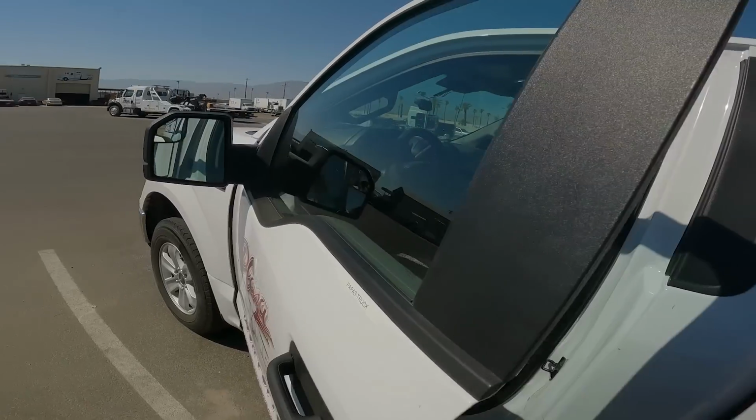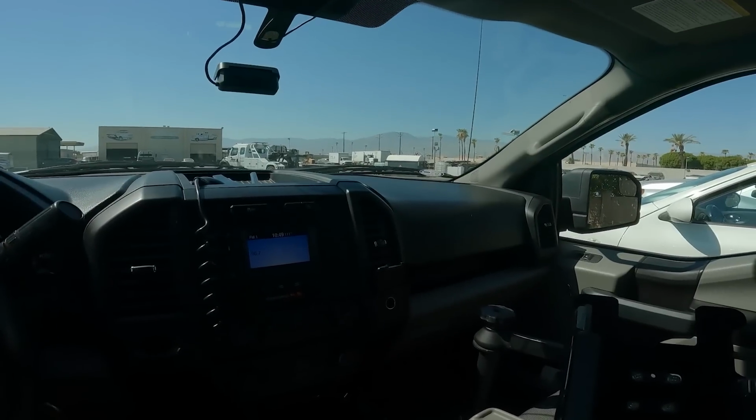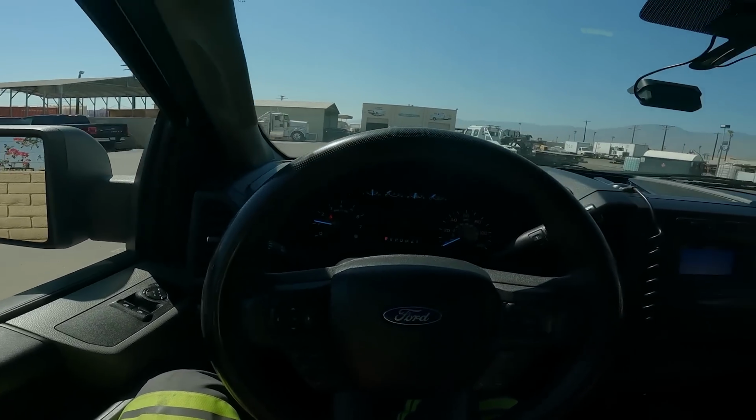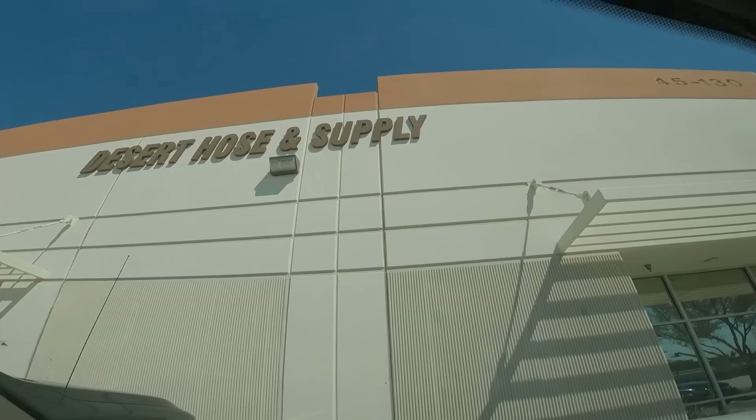All right, this will be my chariot to the hydraulic shop. I don't drive the battery trucks very often because I don't do battery installs, but Jose primarily drives this truck. He's the battery manager, and it is very clean, and I am impressed.